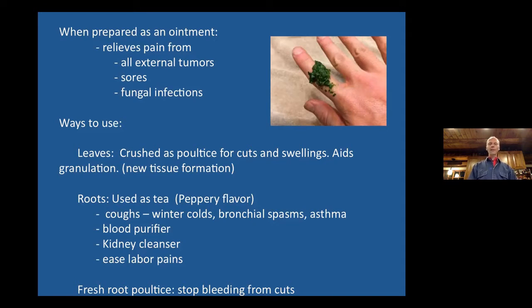The roots can be used as a tea, which has a very peppery flavor. Great for winter colds and bronchial spasms, asthma. It functions as a blood purifier and cleanser. If you're doing a cleansing, a kidney cleanser, and the root tea can ease labor pains. So you can harvest those roots and dry them, and then use them in a tea form when it's needed.